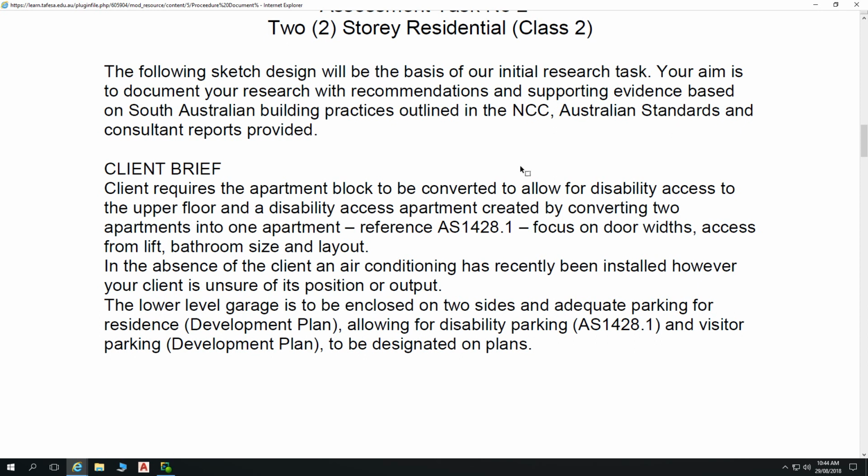Also, beyond that, in the absence of the client, an air conditioning system, so I'll impose that word system here into this sentence, has recently been installed. However, your client is unsure of its position or output. So basically, you're asked to come up with an air conditioning system that you think is appropriate for that building and put it in there and specify what it is. So you give that information back to your client. So we can be fictitious with that? You can be fictitious with that.